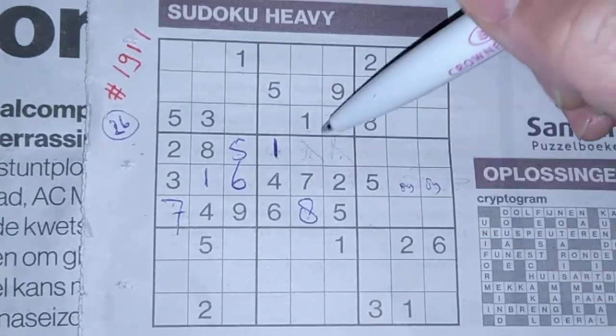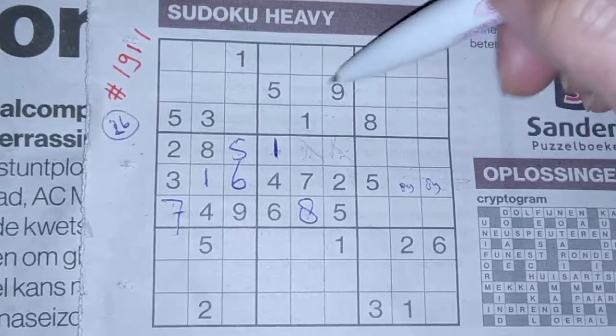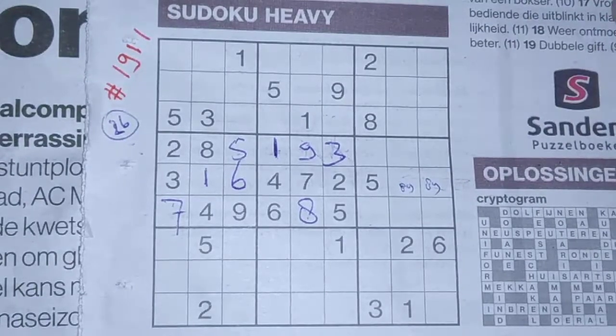Should be here. 2 boxes left in this big square. The 9 and the 3. We have a 9 here. No 9 there. 9 should be here. And the 3 goes there.